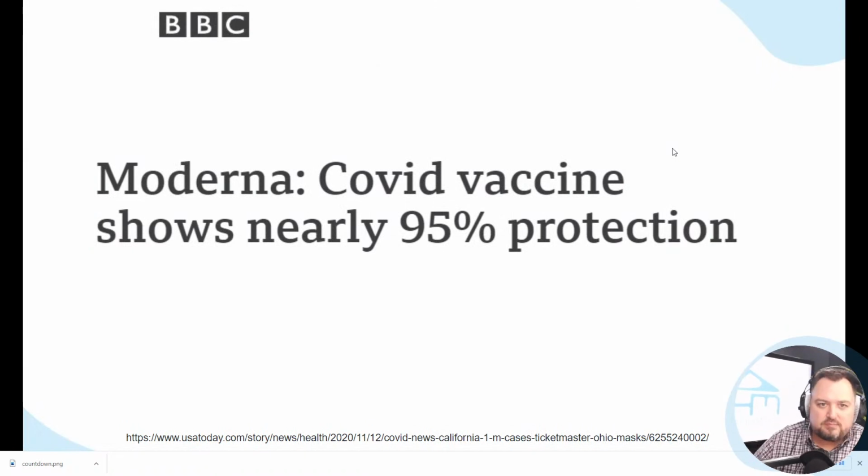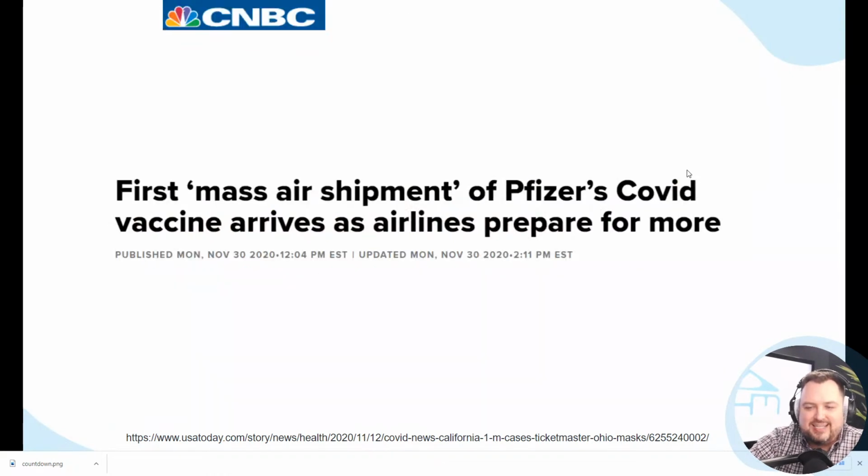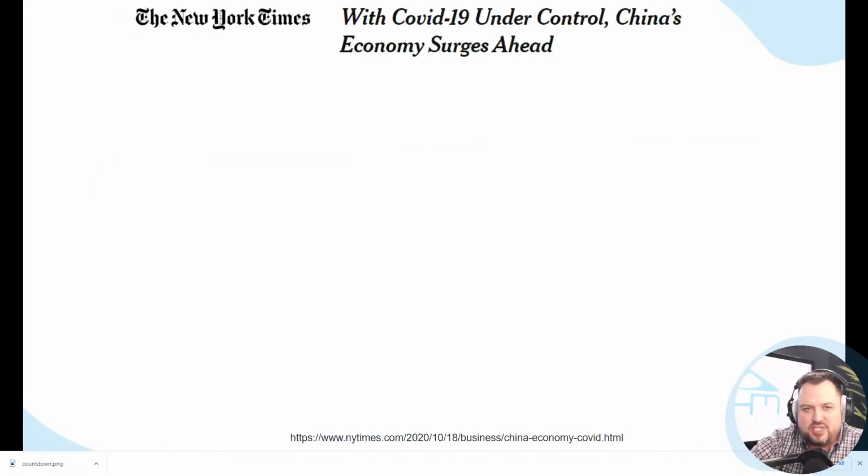The great news is all these vaccinations. Moderna vaccination shows nearly 95% protection. BBC reports no significant safety concerns have been reported, but nothing, including paracetamol, is 100% safe. Short-lived fatigue, headache. So they're basically saying the vaccination is good. Pfizer's COVID vaccinations are being mass air shipped as airlines prepare for more. This is great news, guys. China just became the first country to grow its economy after COVID-19. What lessons can the U.S. learn, according to ABC News?